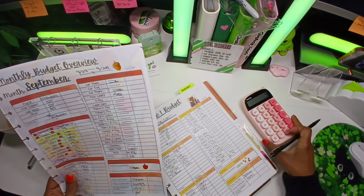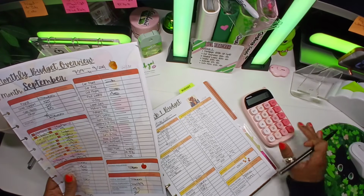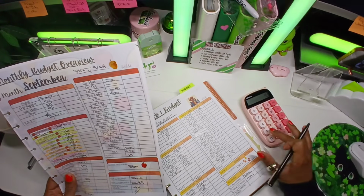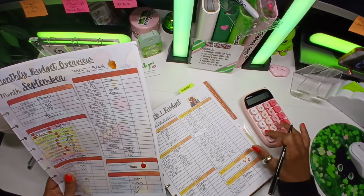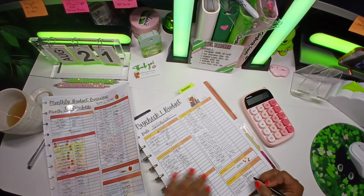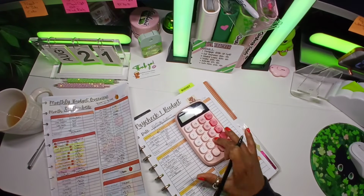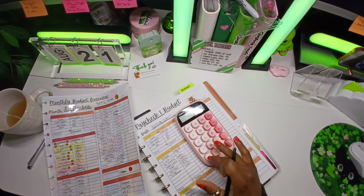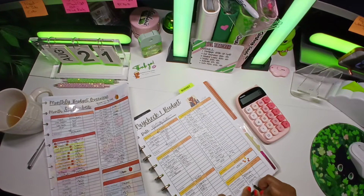All right, so if you add the sinking funds total together, 13 plus 10 plus 20 plus 16 equals 59 plus 150, which is the savings challenge amount, is 209. All right, so 1,300 minus 1,091 minus 209 equals 0. So that is it total.